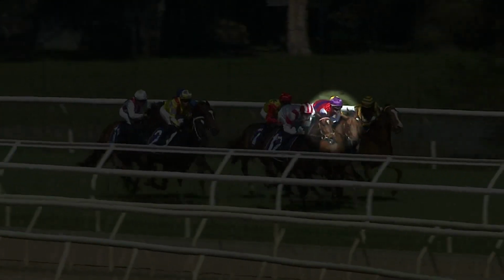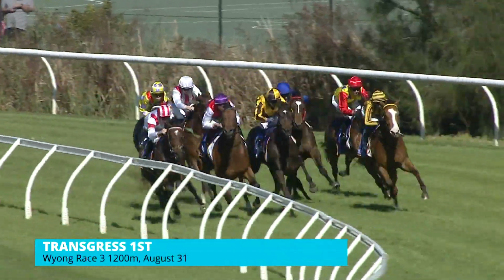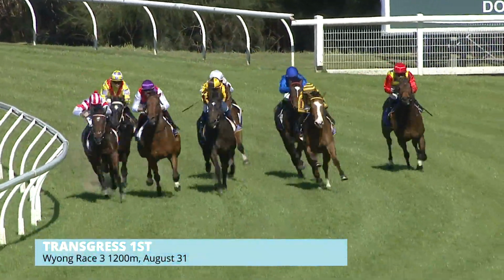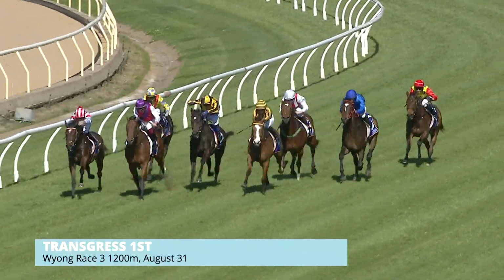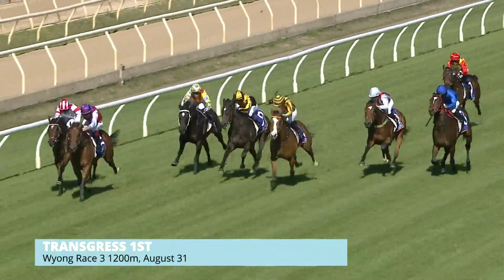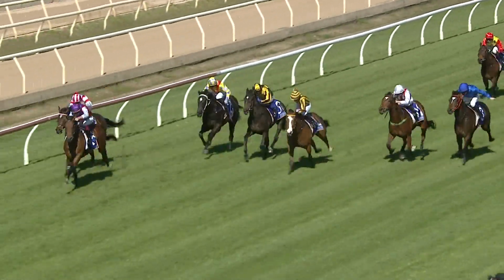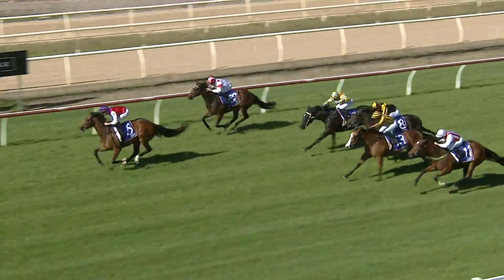He oozed class the minute he walked into the yard. He said I was up outside the leader. He's in the red, purple and white colours. Transgress goes up to Military Legend. Dreamside trying to join in. You're the choice wider. Transgress the leader narrowly over Military Legend. Dreamside can't get to them. You're the choice out wider, then Dashing Double, but Transgress rode away inside the last 100, and Transgress on debut.